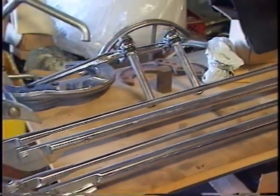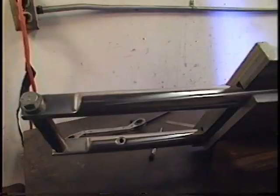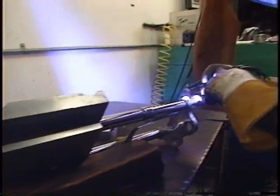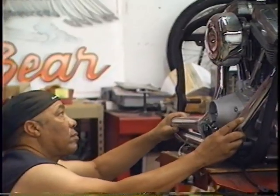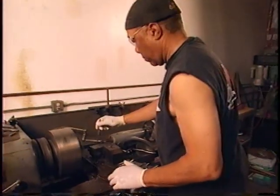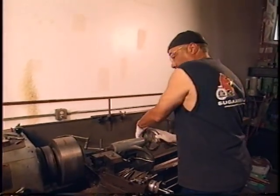Most of Sugar Bear's Springer front ends are built on special order for other custom bike shops. Although some of the parts are outsourced, Sugar Bear is a one-man band who personally hand fabricates each product. I'm going back to my roots, which are, if it ain't long, it's wrong. I only like long bikes.